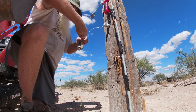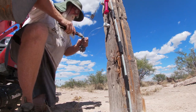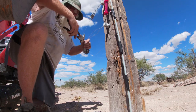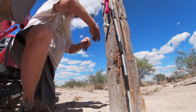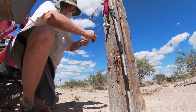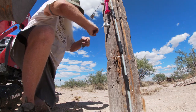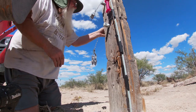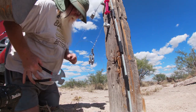Give this a good twist. And just to lock it in place, I take these ends and wrap it around it. And then take this wire and I'm going to make it a little shorter so it's easier to deal with.